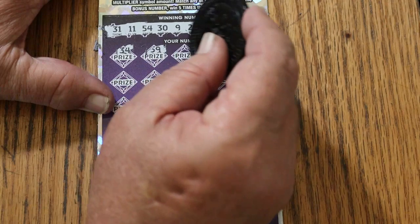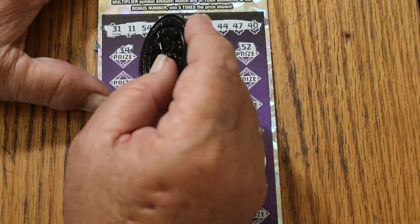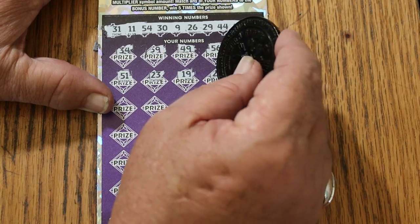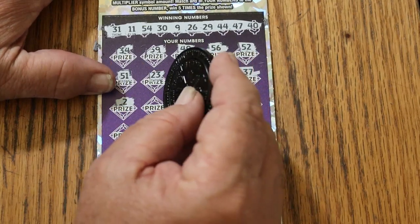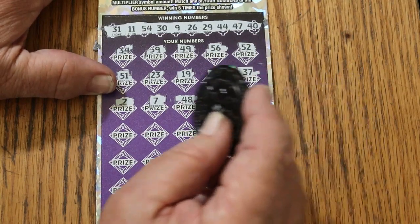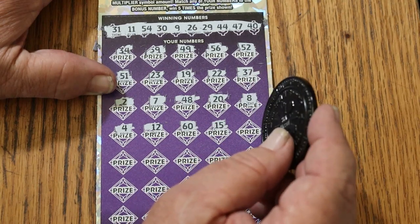34. Nope. 59. 49. 56. 52. 51. 23. 19. 22. 37. Number 2. Number 7. 48. Number 20. Lucky 8. Number 4. Number 12. 60. My number 15, but not helping this time.